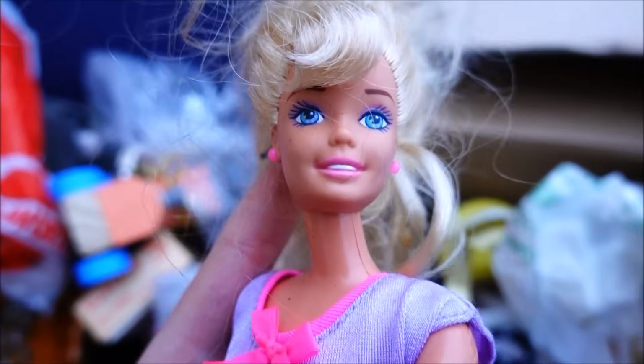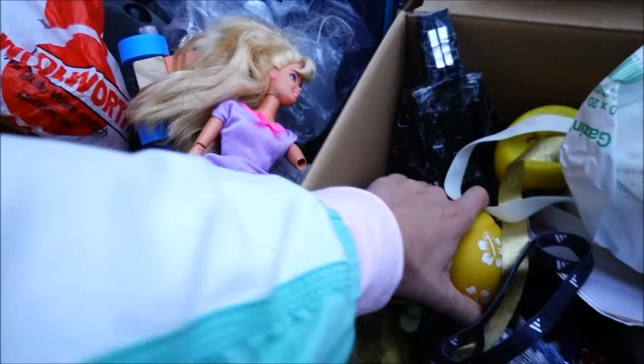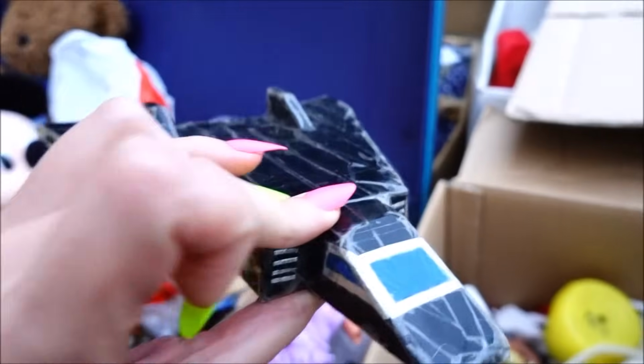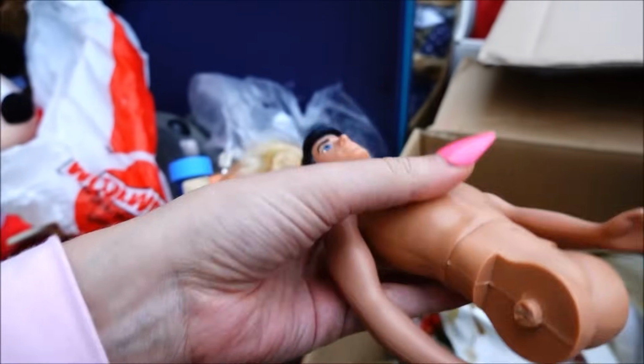Poor girl. Self-made starship. Oh my gosh.